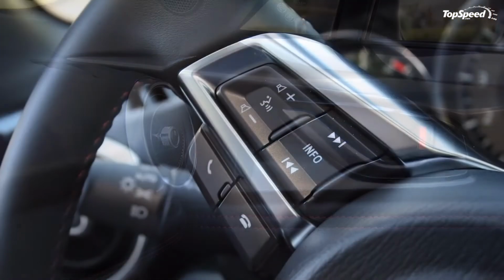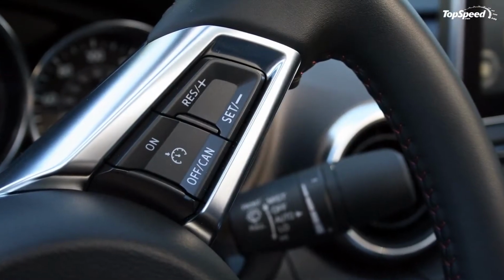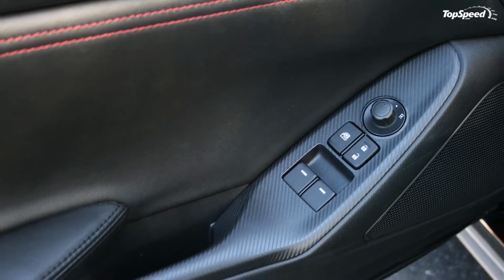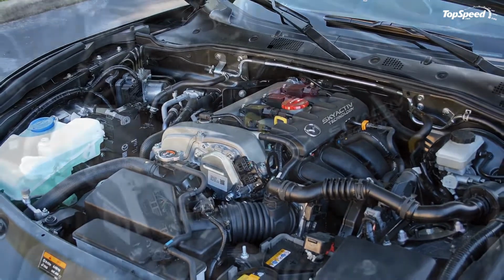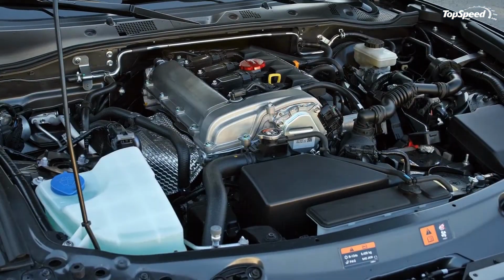The 2017 Miata convertible in the base sport trim is rather obtainable. It starts at $24,915. However, if you want the Miata RF, you'll have to shell out $6,640 more. Not only does the roof add cost, but the Miata RF is not offered in the sport trim.